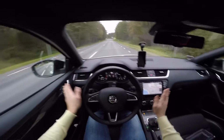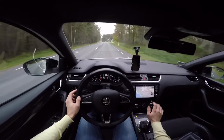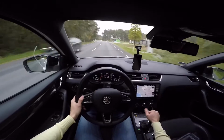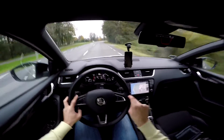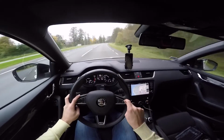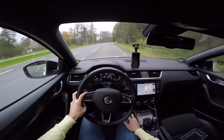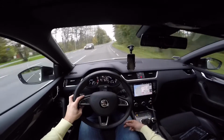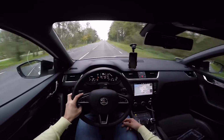As I said, the interior is nice all around, but there are some odd squeaks and rattles. They will go away, but they'll come back. It's sort of annoying. This car, spec'd like it is now, was 37,000 euros. I don't know, that's quite a lot. When buying a Skoda like this, I would really not tick all the options.